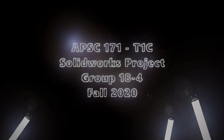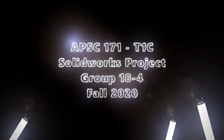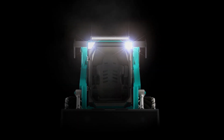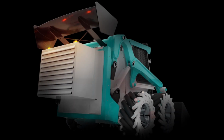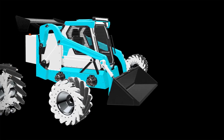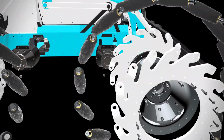Ladies and gentlemen, welcome to our showcase presentation for a machine that you would never believe is possible, the Dominator XL. Let's see and break down what happens when you mix a skid steer platform with motorsport DNA. Immediately we see how the skid steer is infused with motorsport character.